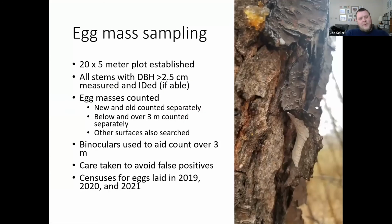So first I'll talk about what we've learned about egg mass sampling from these plots. Each of these plots is a 20 by 5 meter plot where we go through and measure the DBH and identify all stems in the plot bigger than an inch across, bigger than 2.5 centimeters across. And we identified them if we were able to. I'm not the best forester, so we get Tree of Heaven for sure, sumac and black cherry and maple pretty well, but a lot of trees go into the unidentified category for us.